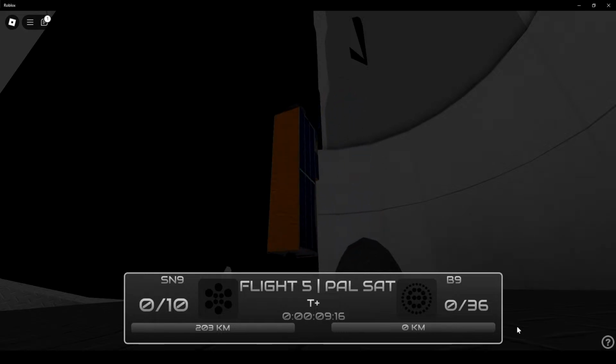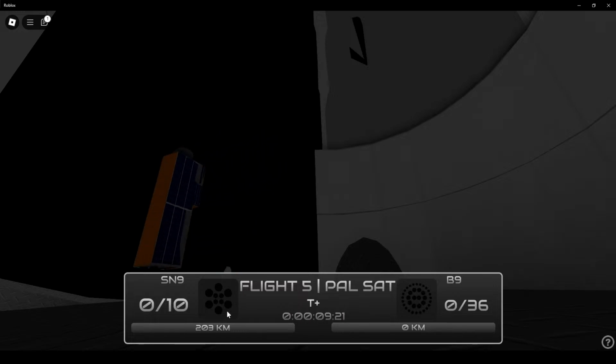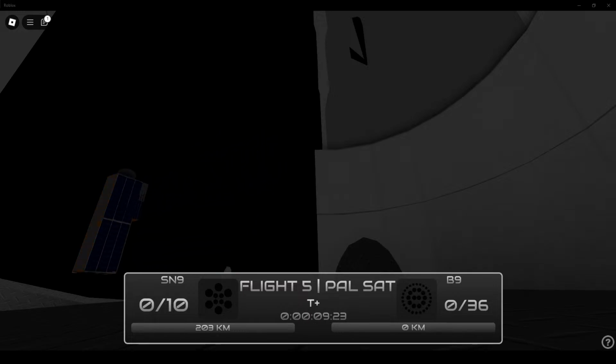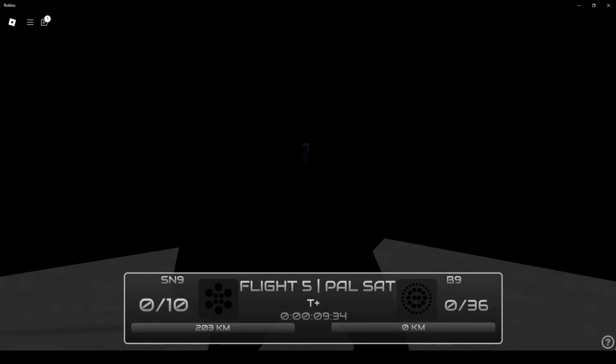We're waiting for payload separation. Payload separators are now armed and primed. Yep, PALSAT will deploy, and it'll begin to fire its engine for a very short journey due to the highly optimized GTO that we gave. PALSAT separation confirmed. Copy that. Payload separation confirmed. PALSAT separation confirmed.